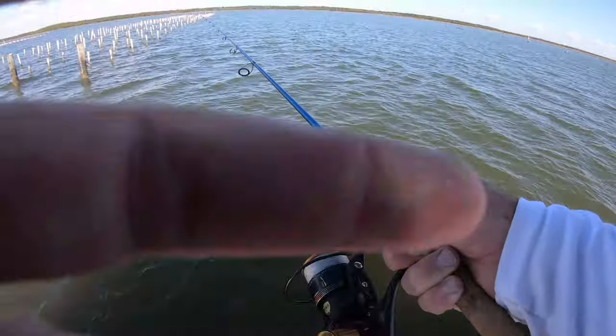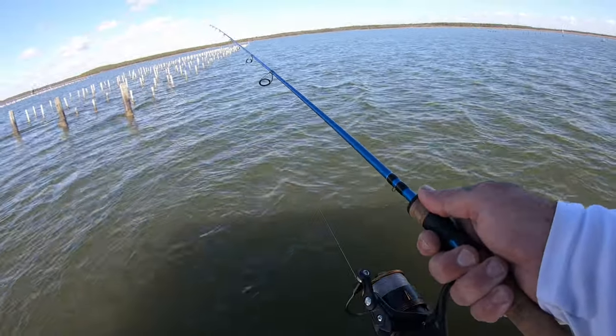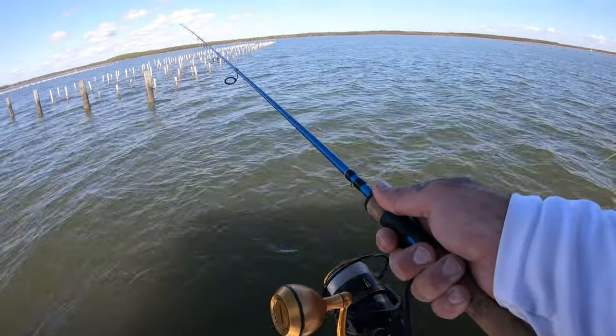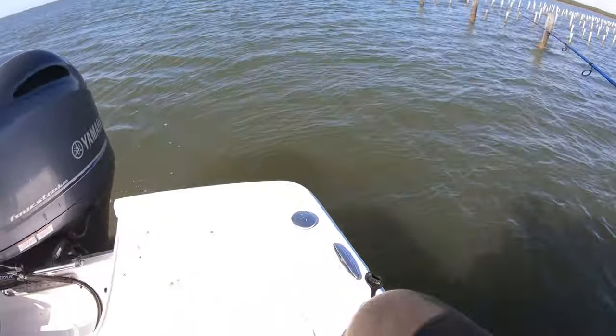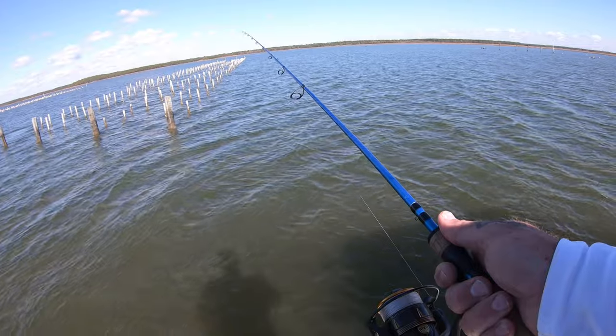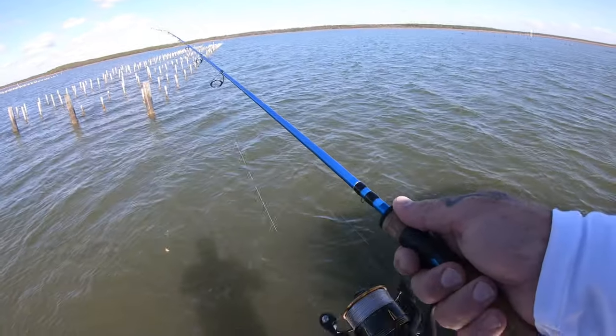All right, y'all, today, using the Slammer 3 3500 on the TFO light action tactical inshore rod, 10 pound test, live fiddler crabs, number one owner mosquito hooks. Targeting sheepshead, y'all.